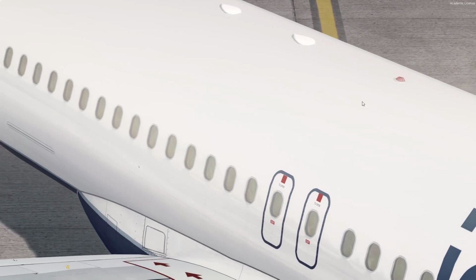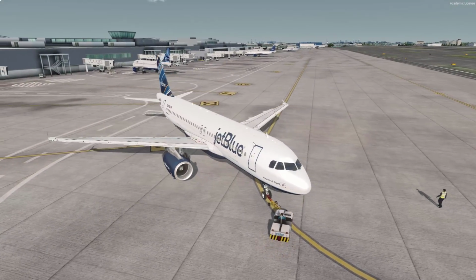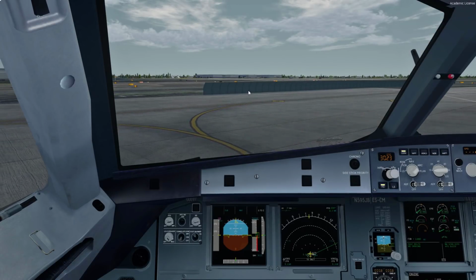And let's zoom out a bit, because GSX is doing something very weird with our pushback. I don't care though, because I see what it's doing. It's lining up with this taxi line. That's actually not weird at all. That's actually really helpful.